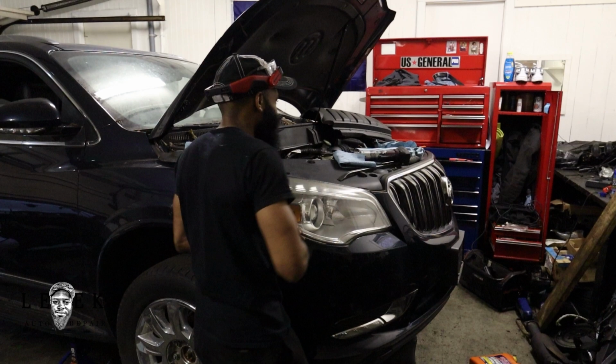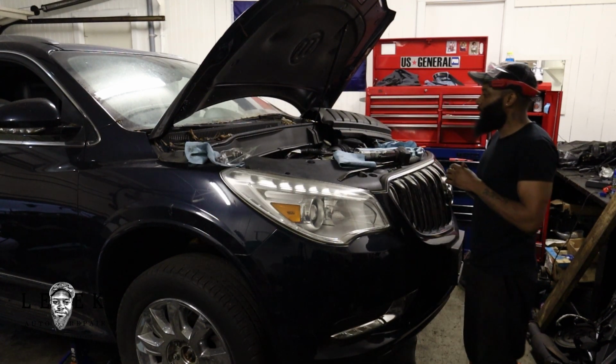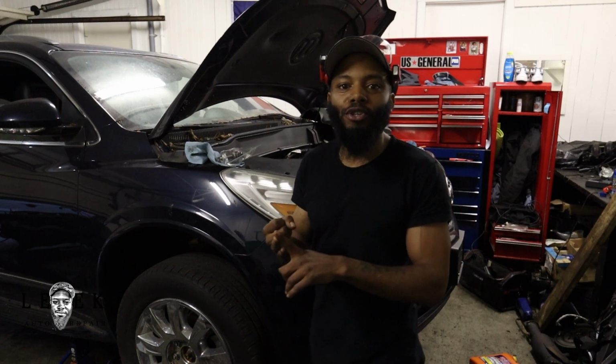Leek Auto Repair, 2016 Buick Enclave 3.6 all-wheel drive. Not that it matters, but we had a running condition and we had codes that had nothing to do with nothing.